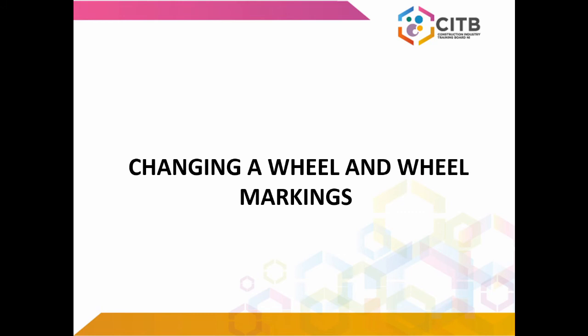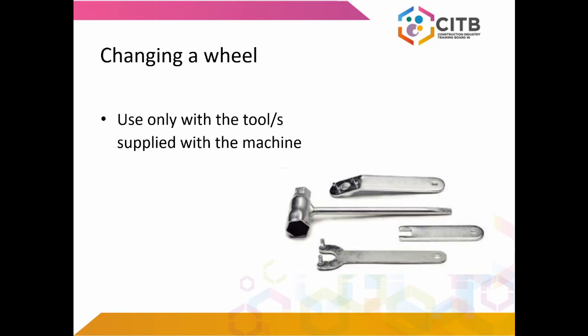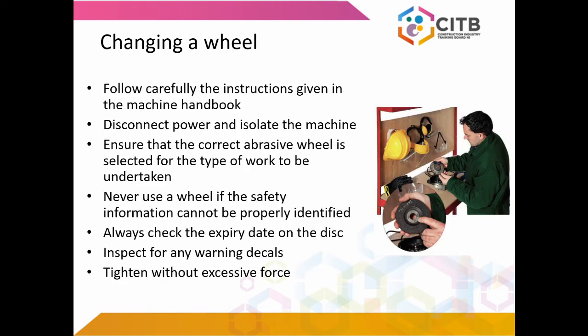Changing a wheel and wheel markings. When changing a wheel, use only the tools supplied with the machine. Follow carefully the instructions given in the machine handbook. Disconnect the power and isolate the machine. Ensure that the correct abrasive wheel is selected for the type of work to be undertaken.